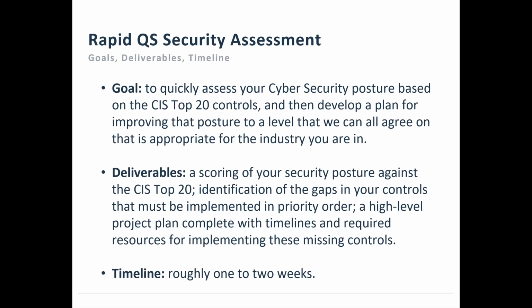The CIS top 20 controls are a set of approximately 171 technical controls broken down into 20 different categories, and they represent the best practices in securing any organization's IT infrastructure. And so we use this because these controls map onto any kind of compliance regime one of our clients might need to adhere to, whether it's NIST or ISO or whatever. Basically, these are technical controls that will fit into any of those compliance regimes. So they give you a very good baseline of where you stand as far as your security is concerned.